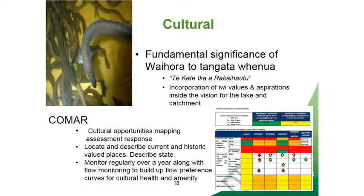So this is a tool where iwi could themselves identify Mahinga Kai sites, other cultural sites of significance that were important to them, and they could assess their state and monitor change. So that's an enduring tool that we will continue to use through the implementation of the plan.